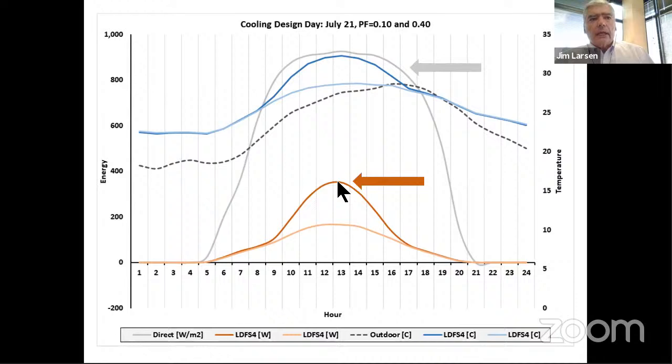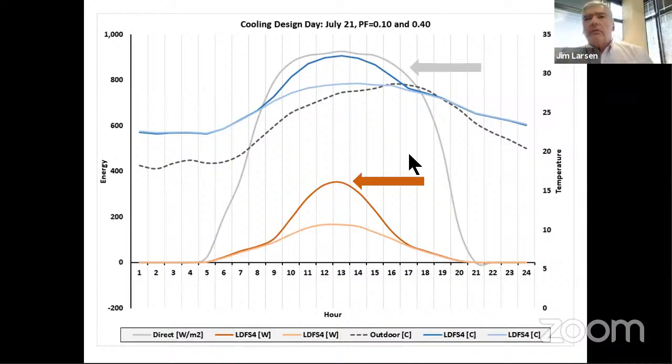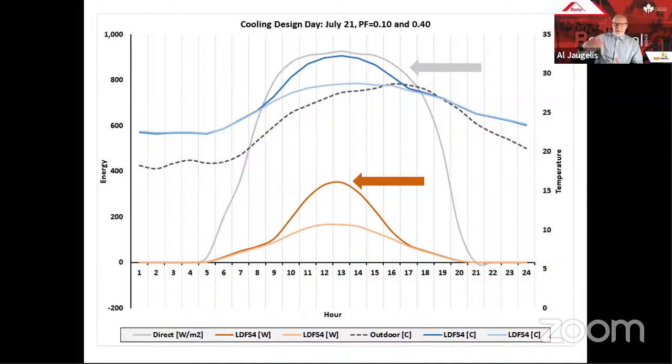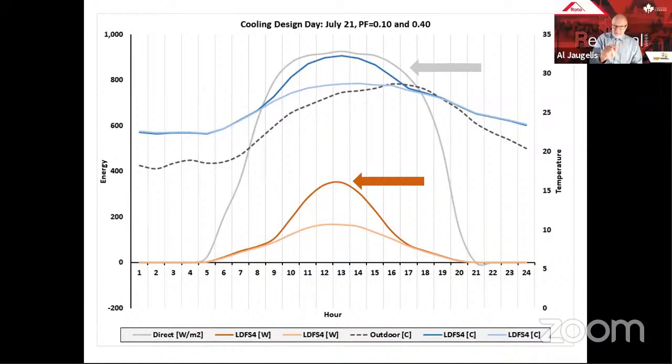This dark orange line is the gain through the solar exposure on the window with a 0.1 projection factor. Could you define 0.1, Jim? In other words, 0.1 is the ratio of the projection to the height of the window. So let's say a 10-foot high window with a 1-foot overhang. Yes. And that's kind of the universal nomenclature given to the overhang discussion: the ratio of how much depth the overhang has, or how much it projects out over the face of the window. That's called the projection factor.